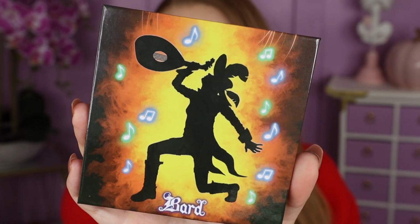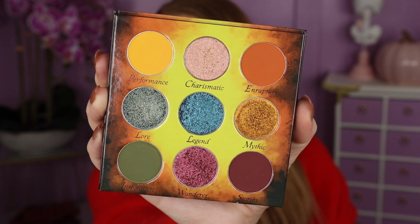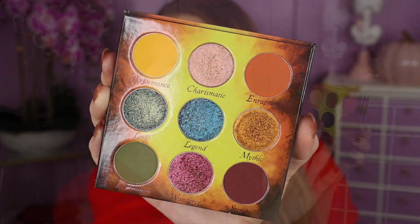So let's start with the Barred eyeshadow palette because this is the one that I'm wearing on my eyes today, and I feel like this is actually such a beautiful fall color story between the yellow, the orange, the green, and this beautiful burgundy plum shade. The first shade we have here is called Performance, and it's a light yellowy orange matte.